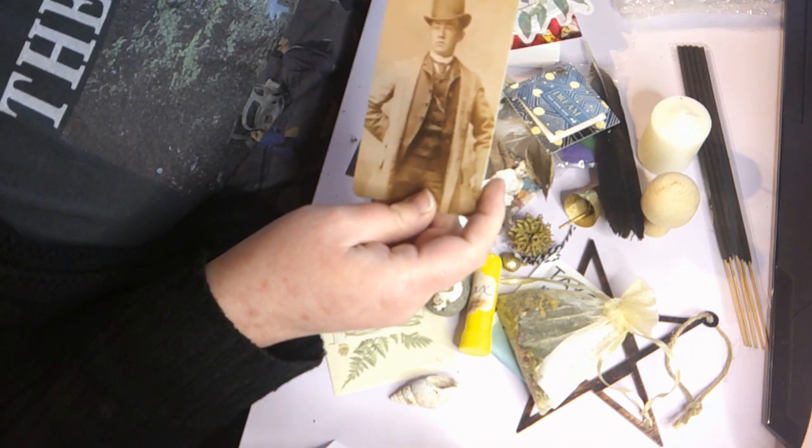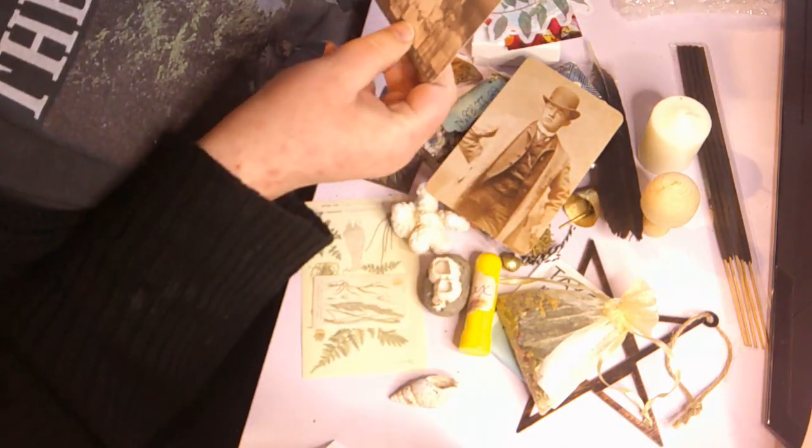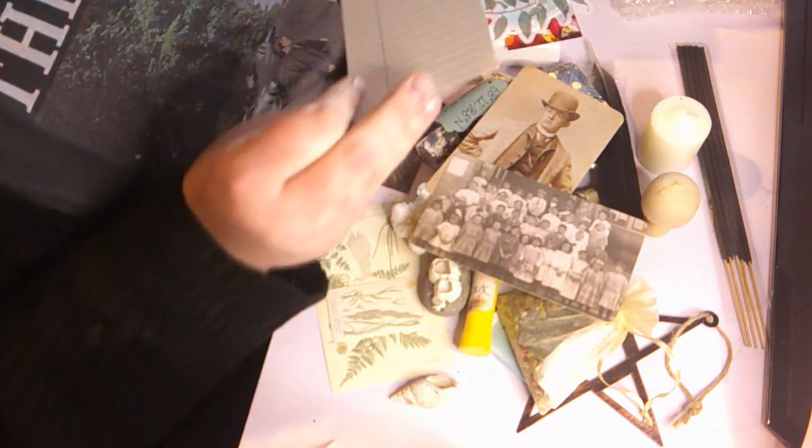Oh, are these tarot cards? I'm not really sure what these are, but there's a guy on this one. The design on the back is really cool. And then this one looks like a family photo maybe, or a school photo, I'm not quite sure. We've got a library card.